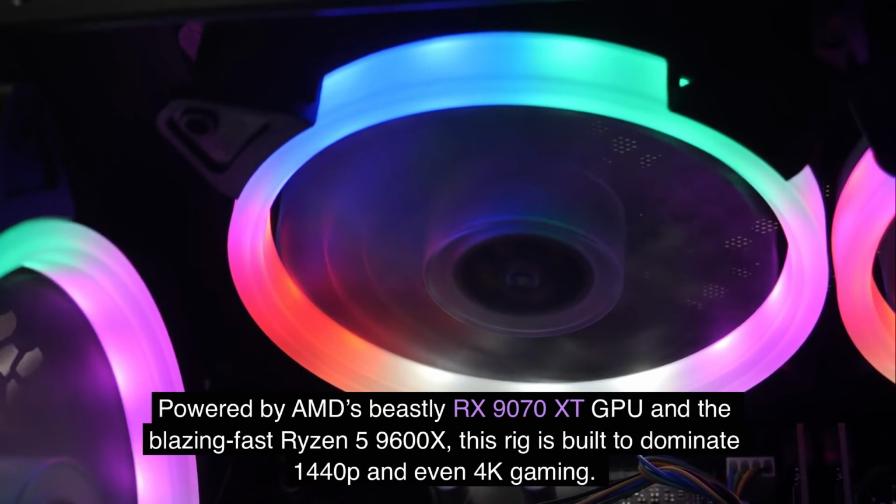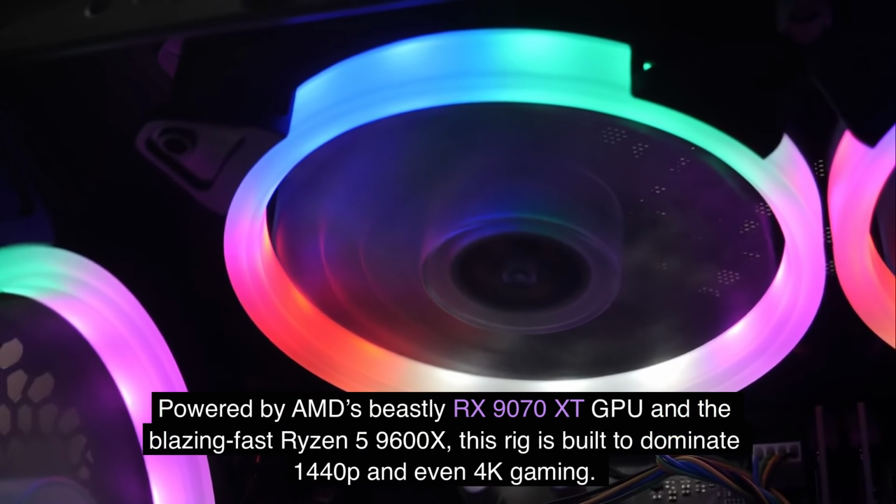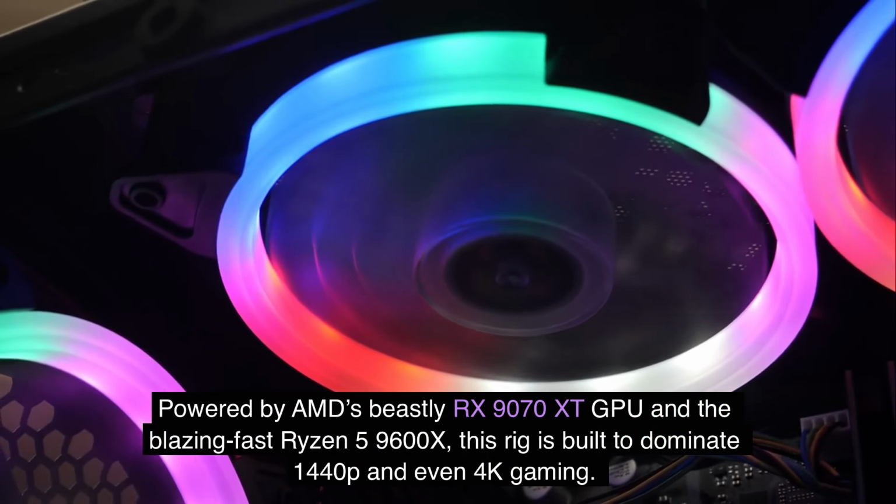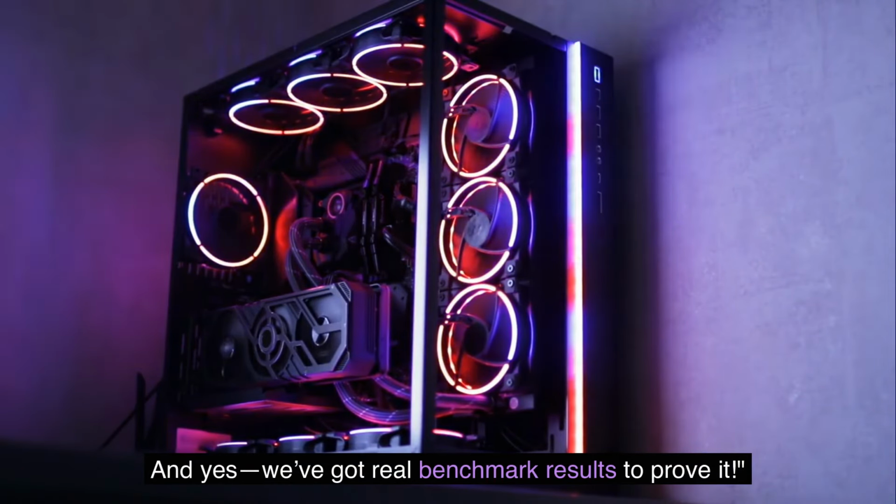If you've got $1,500 to spend, this right here is the ultimate gaming PC build for the year. Powered by AMD's beastly RX 9070 XT GPU and the blazing fast Ryzen 5 9600X. This rig is built to dominate 1440p and even 4K gaming. And yes, we've got real benchmark results to prove it.